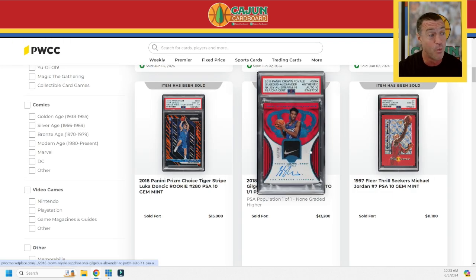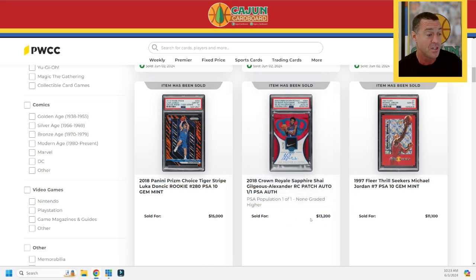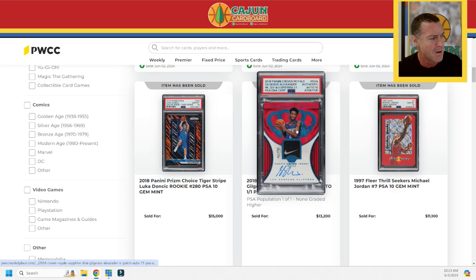Next, we've got maybe one of the coolest looking cards that I've seen in here. It is the Shai Gilgeous-Alexander Crown Royale jersey autographed Super Prime 1 of 1 Nike patch auto. Good Lord, is that a mouthful? That's what she said. 13,200 for this monster card right here.